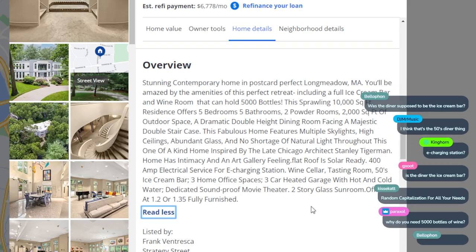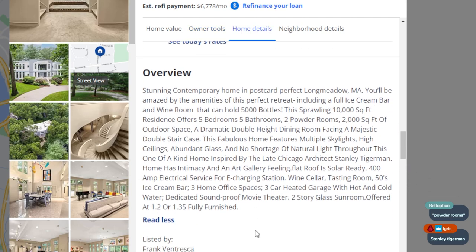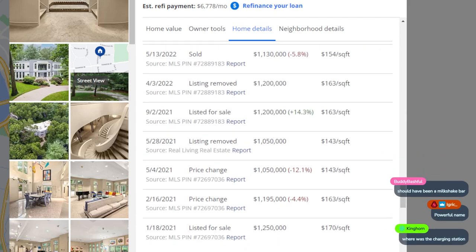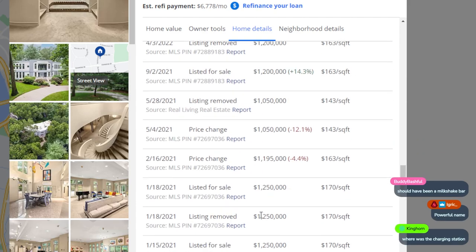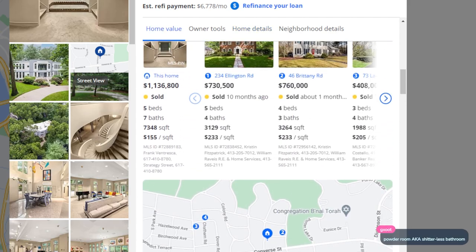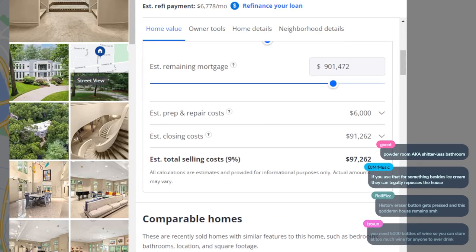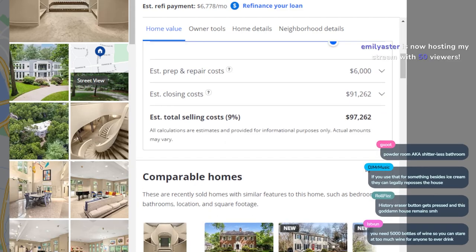You covet my ice cream bar. I was thinking for a second, I read this and I was like, I didn't even see a damn Klondike sitting out in there. You're bullshitting me. Okay. And did this gravitate around just north of the 1 million mark? Looks like pretty much. The charging station? I don't know. We didn't see a garage. So if that was a charging station for an electric car, that probably would have been in there.